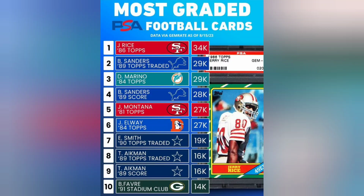We're going to get back to his cards, and then I want to compare the current cards to these cards that are the most graded of all time, many coming from what is called the junk wax era, or just when they started printing a lot of cards.